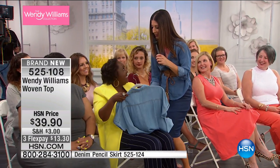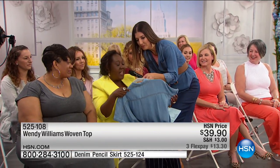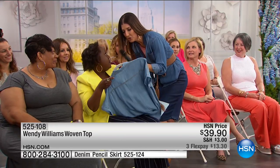You ladies thought you were going to get away scot-free. But this is fabulous. I love it in the dark. I love denim, and I love the look of it. I love that it's not heavy. It's perfect. How would you wear it?